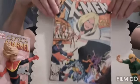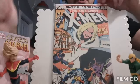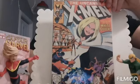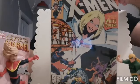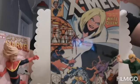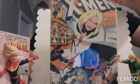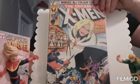The earliest X-Men I did see was issue 131. And this is the first cover appearance of the White Queen, Emma Frost. And the second appearance of Dazzler. And the third appearance of Kitty Pryde. And this is where Jean Grey becomes the Black Queen of the Hellfire Club.